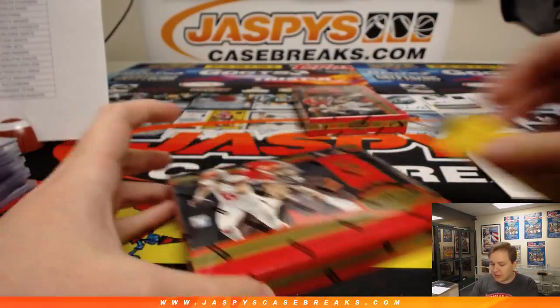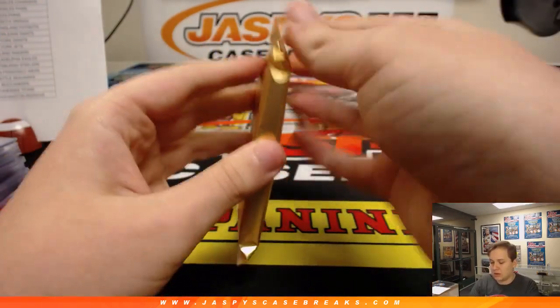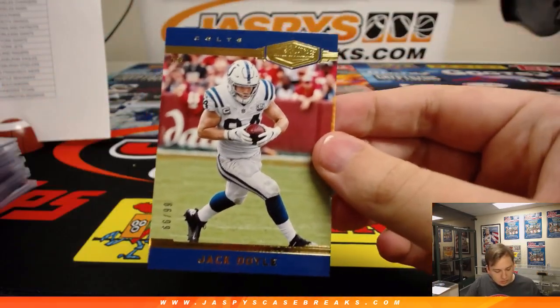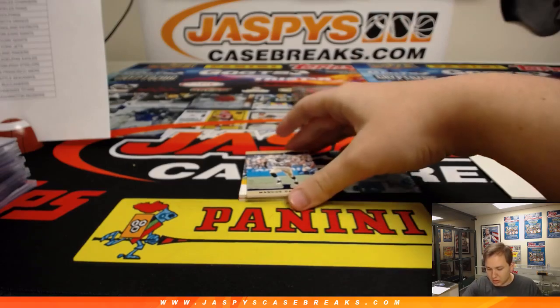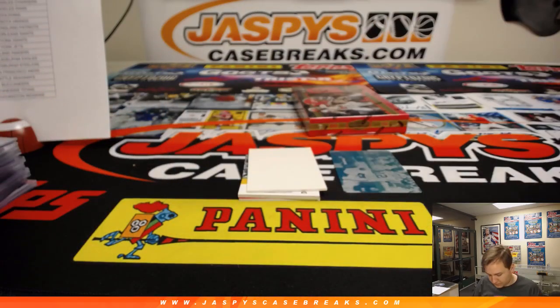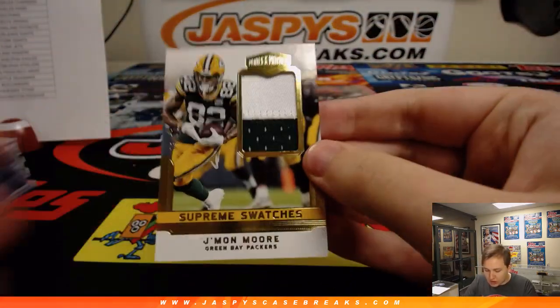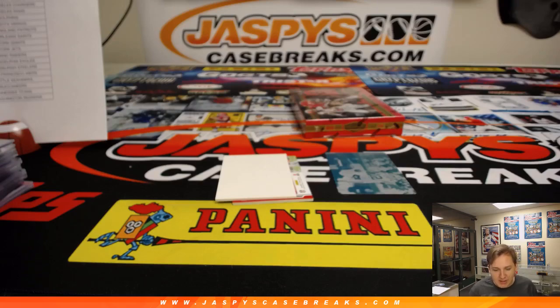All right, last 2 boxes. Good luck, everybody. We got number 99, Jack Doyle. We got number 250, Marcus Davenport, Saints. Two-color Supreme Swatch, 3/99, Jamon Moore for the Packers. Green Bay Pack Attack. Almost dropped the camera there. Green Bay Packers, that's going out to Chris Johnson.